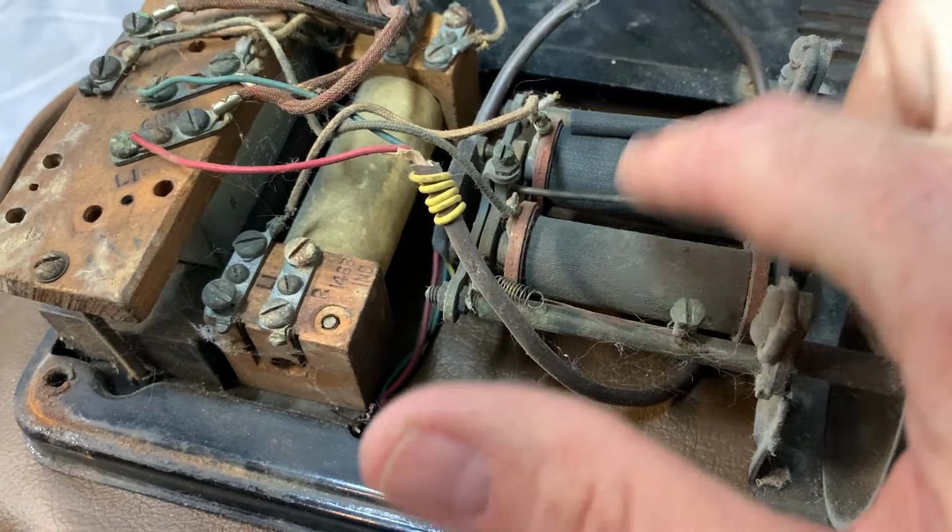So here you go. This is the 202 Western Electric telephone. This is probably mid-30s, I would say. It might be towards the end of 38, but I think it's like 30 to 38 when they made these. And then the 303 came out after that. So just to give you an idea of the telephone. It's kind of a cool thing.